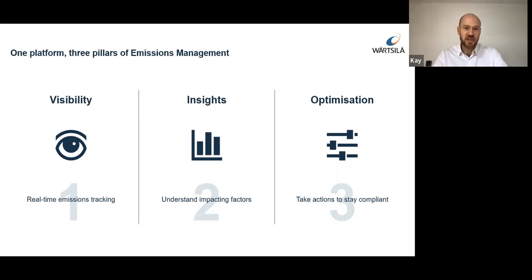Visibility. As a second step, we make use of high-frequency data and vessel performance modeling so that our system provides insights on the main factors that are impacting each vessel's carbon intensity. And last, and maybe most importantly, we provide decision support for targeted actions for the vessel to stay compliant, both in short term and in long term.